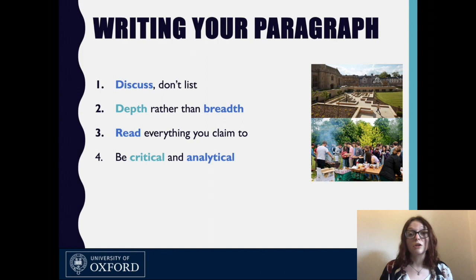You'll not get brownie points for having done the most activities. It's all about what you have taken from these activities. So I want you to create a proper discussion in your personal statement instead of just a list. Linking to this, you need to have depth rather than breadth. It will be better to talk about just one or two topics of interest in your personal statement and really dive into them and talk about the supercurriculars in a bit more detail than it would be to have talked about lots and lots of different topics.